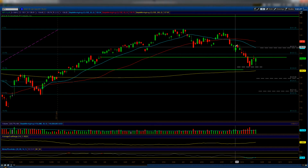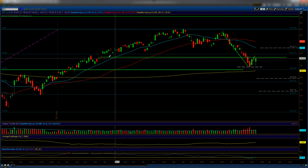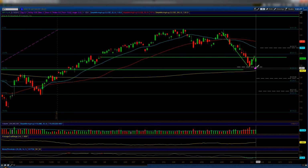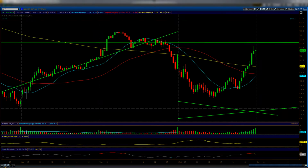Just a quick update. We came down here. Let me grab my trend line. We came down, we tagged this mathematically calculated line, and then we bounced off. Then we have this resistance line from this gap window, and we bounced off. This morning we came close to this mathematically calculated level, kind of like a double bottom of sorts, and then we came all the way back up.